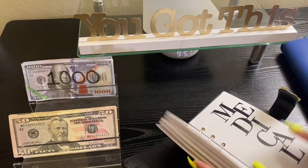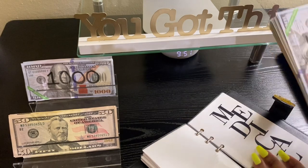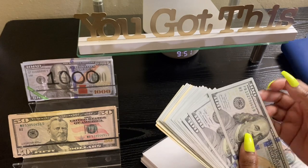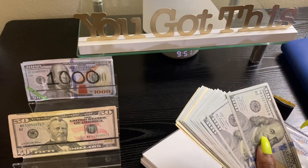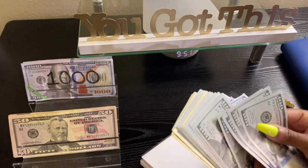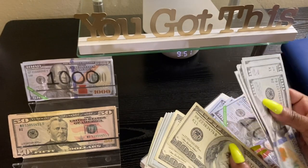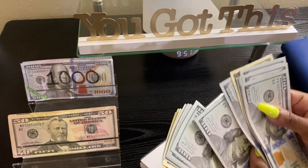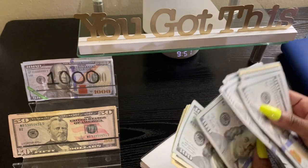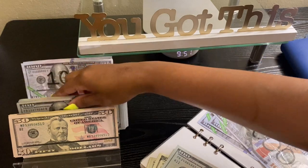Okay, I'll start with this one. Okay. So medical, I'm going to count this and then exchange it for the $1,000 placeholder. 1, 2, 3, 4, 5, 6, 7, 8, 9, 1,000. 1, 2, 3, 4, 5, 6, 7, 8, 9, 2,000. Okay, so I'll put that here.